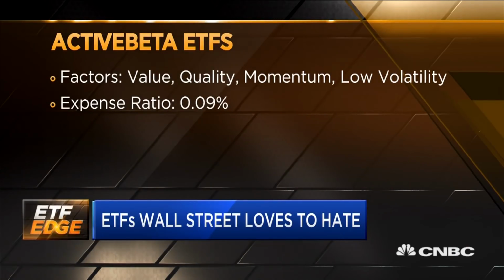A growing trend that's all the rage in the ETF business, and that's factor investing. This is simply building portfolios using indexes based on something other than market capitalization. But do they actually outperform? Goldman Sachs seems to think so.